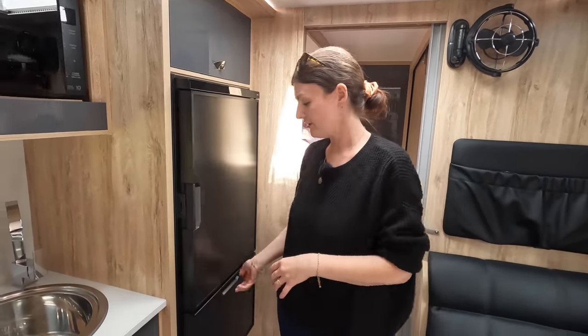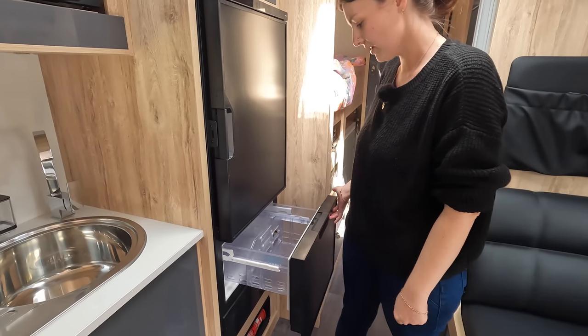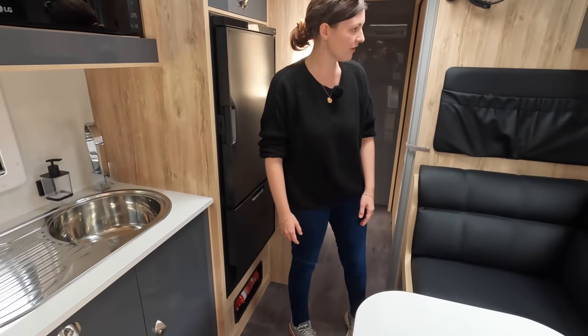So fridge, and then you've got this drawer for the freezer. I really like that. I like having the freezer on the bottom. I think it's great. And then that's the vent, so it actually vents inside. Yep. Just your standard fire extinguisher.